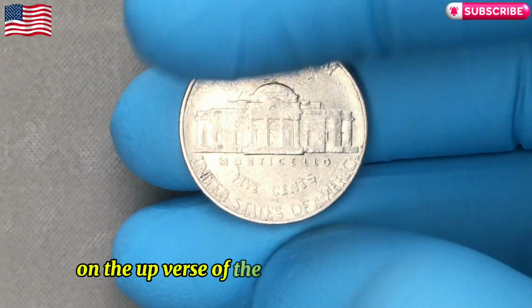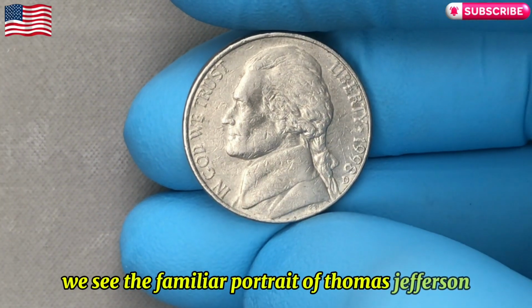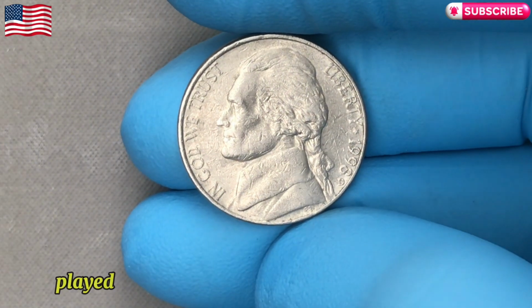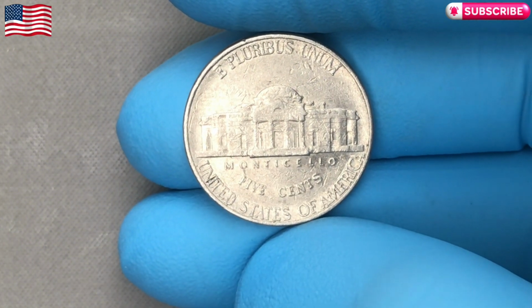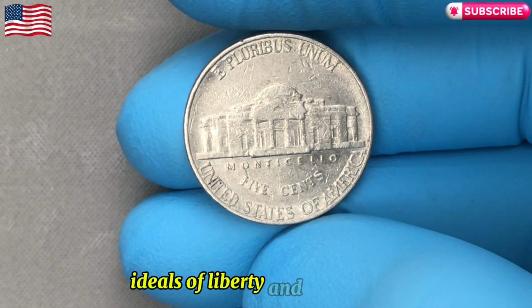On the obverse of the 1998 nickel, we see the familiar portrait of Thomas Jefferson, the third President of the United States and one of the country's founding fathers. Jefferson played a pivotal role in shaping the United States, and his likeness has been featured on the nickel for decades. His image symbolizes the nation's founding ideals of liberty and democracy.